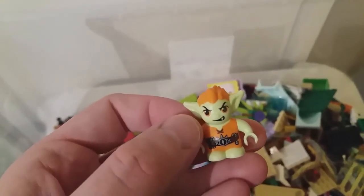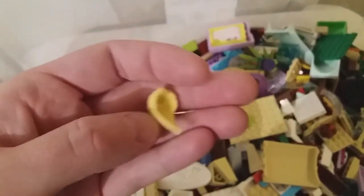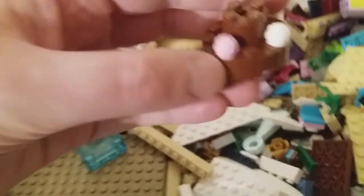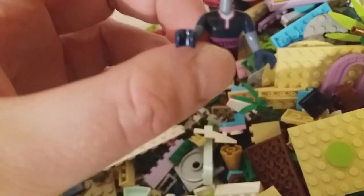It's like a little troll. Maybe it's from an elf set. That looks like Princess Anna's hair from Frozen. Don't ask me how I know that. Well, that was from the instructions we had. The case to end it. I'm guessing that's a mini doll torso. That's my first mini doll, I think. Ever.